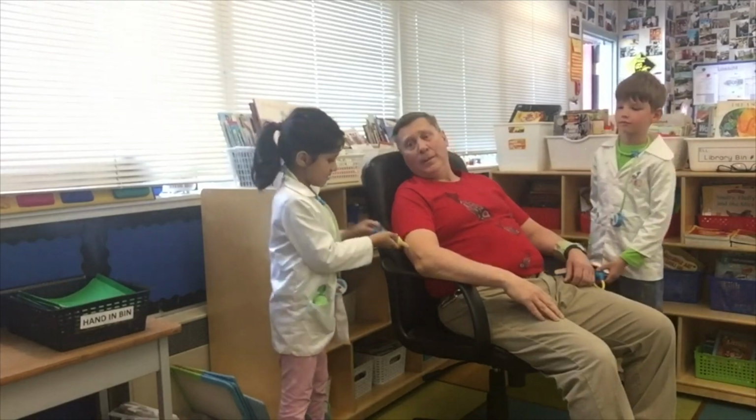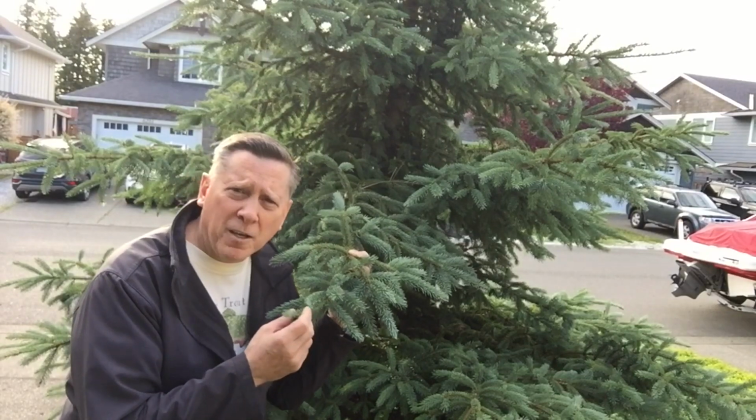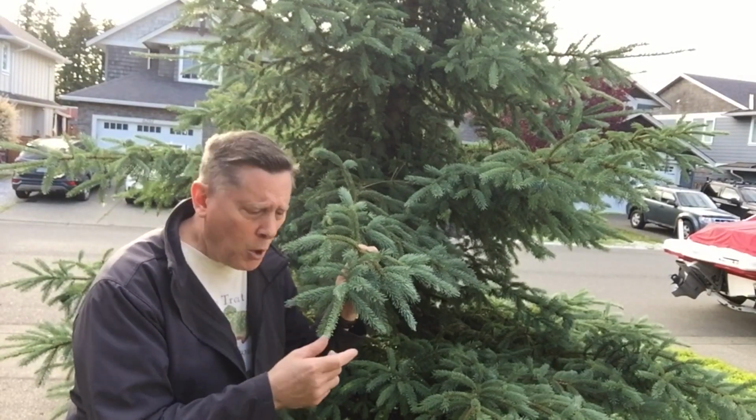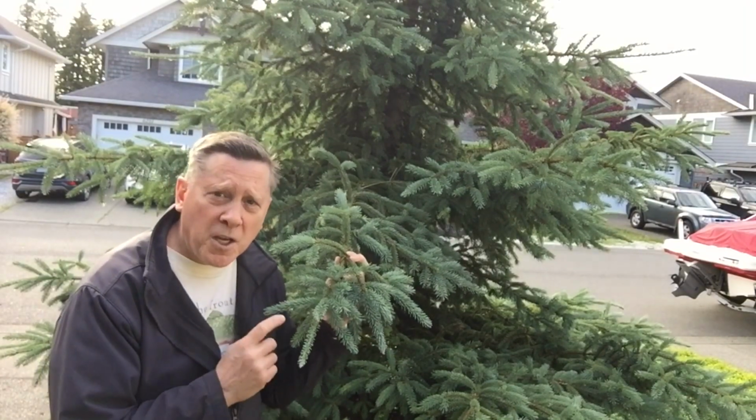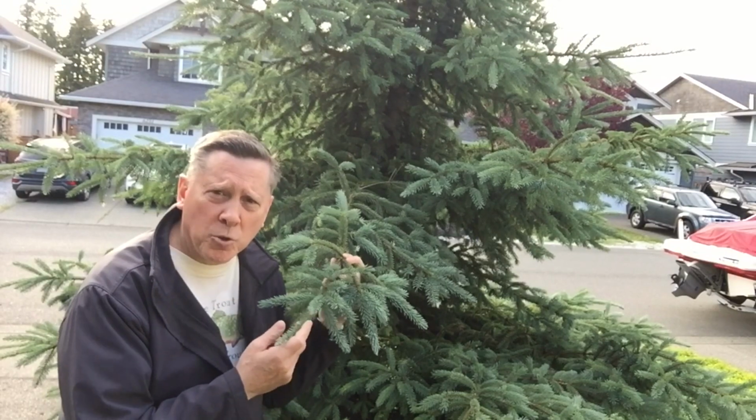This is just gonna hurt a little bit. No, not that kind of needle. More like, say, a sewing needle. Because they're narrow and pointy, but they do the same job that other leaves do on trees.